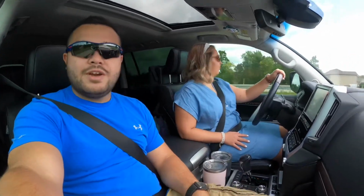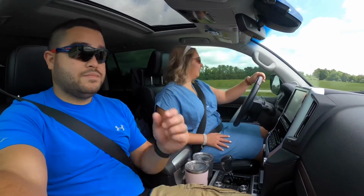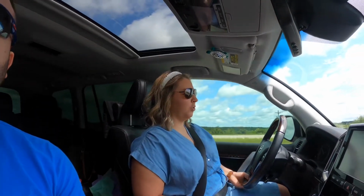Alright, so we're on the highway. I did my little thing on this, but we'll see what my wife thinks. So what do you think about having the Cruiser for a year? What are your opinions? I love it. Doesn't feel like it's been a year. I feel like I just now started driving it every day again. I don't think even when we got it, we drove it every day. Maybe for a couple weeks, when I went back to school, but then we went virtual again.